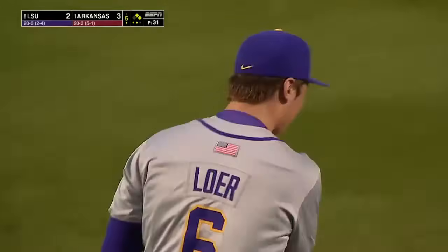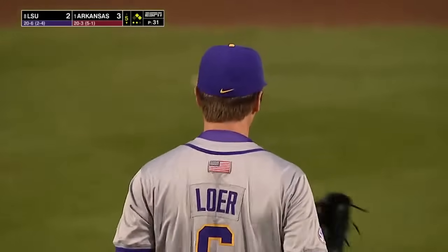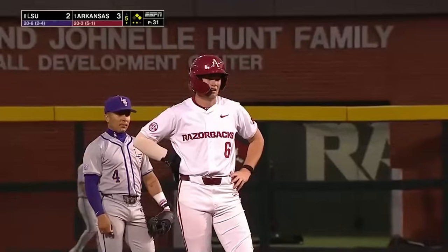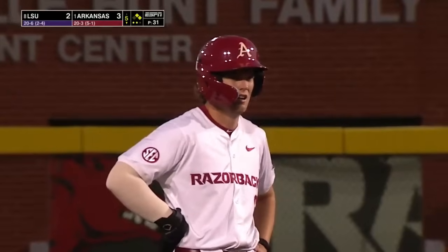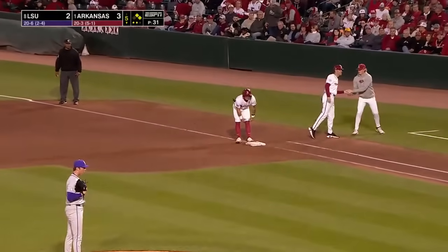That is the second walk from Lohr. It feels like if Lohr can just hold steady, that he's going to be out there for a few innings. With LSU down one and Hudson White coming to the plate, Jay Johnson went back and had a word with Nate Yeske. He was a couple of steps out.